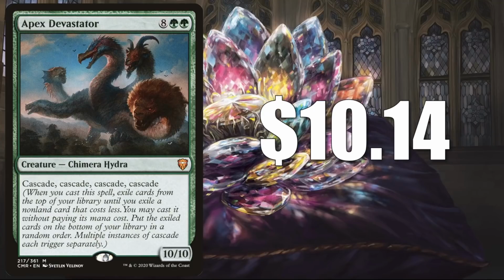Apex Devastator is next at $10.14. Cascade is a popular Commander mechanic, so this says Cascade on it not once, not twice, not 3 times, but yeah, 4 times. This has seen a good amount of play in various builds like Golos Tireless Pilgrim, also new builds like Jadzi Oracle of Arcavios / Journey to the Oracle.